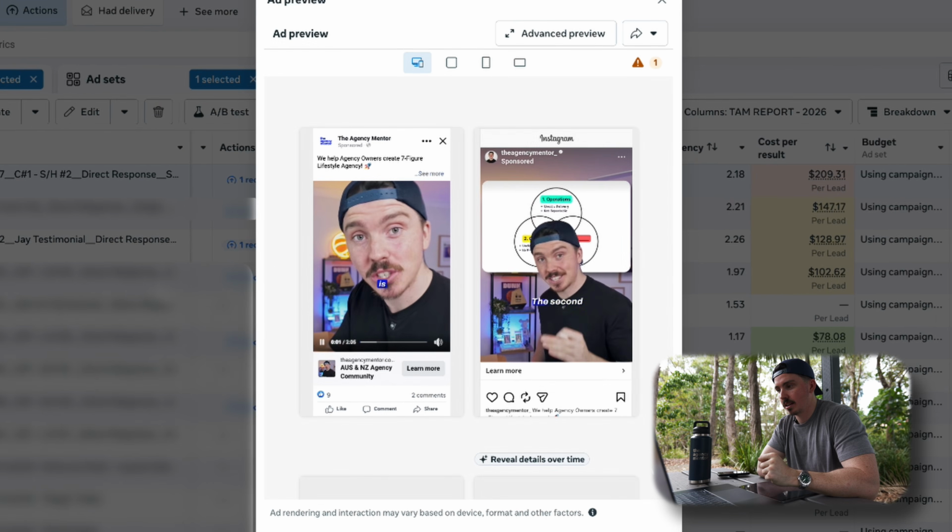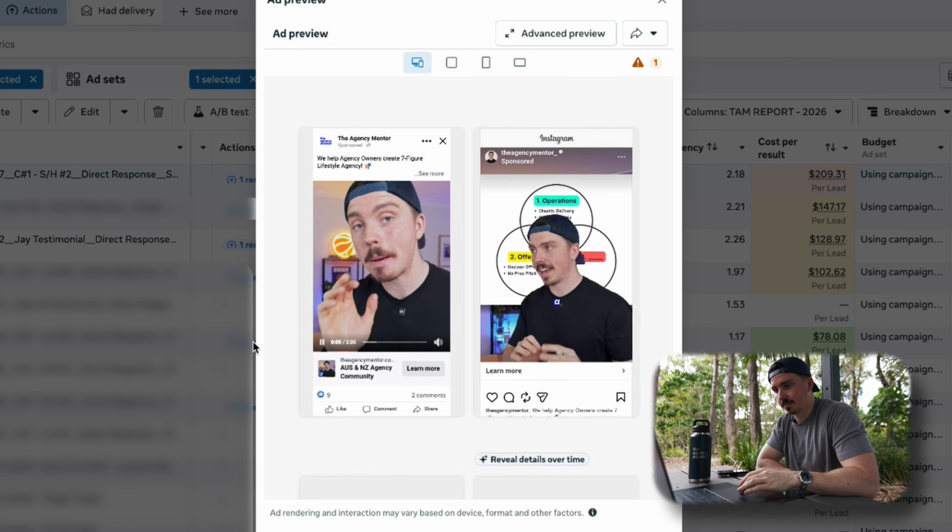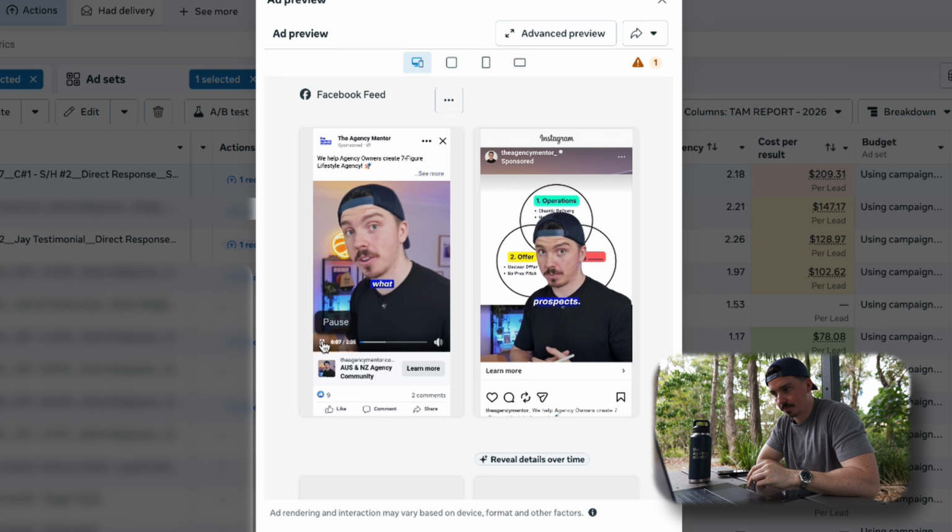If your marketing agency is doing less than $1 million per year, it's because of 3 main reasons. I'm going to show you exactly what they are.